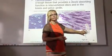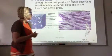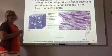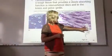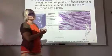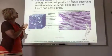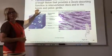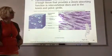And as people age, sometimes this cartilage starts to wear away, and that can lead to back pain in older people. Or if someone has severe scoliosis, if you know someone with scoliosis and the spine isn't quite straight, it'll cause rubbing on those discs, and it'll cause that cartilage to wear a little bit quicker. So intervertebral discs, your knees also have fibrocartilage, and a little bit in your pelvic girdle or pelvis.